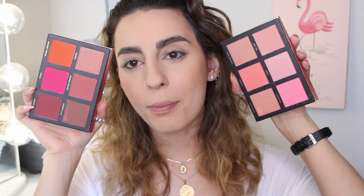For my blush, I have these 2 new palettes from the brand Stilazzi. We have the Bahamas and Barbados palette. Let me show you guys what they look like. This one is the Barbados palette. This one is the Bahamas palette. I think I'm gonna go into this palette and take this shade right here. It's called Mai Tai. Like, that is a gorgeous shade.